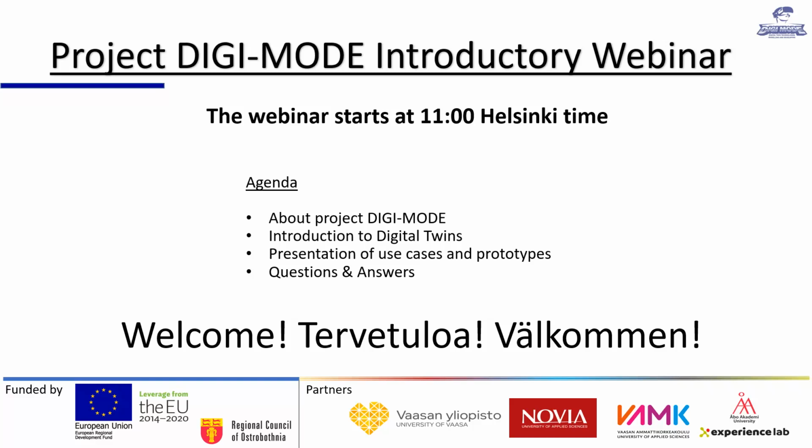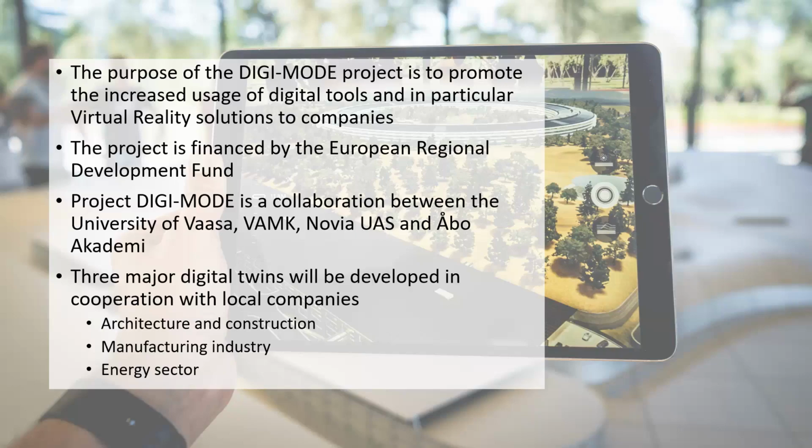Today we are going to speak about the content of our DIGI-MODE project, and we will introduce the digital twin concept and present the user cases and the prototypes that we have been doing for the last couple of months, and hopefully we will have time for some questions and answers. The purpose of the DIGI-MODE project is to promote the usage of digital tools and in particular virtual and augmented reality solutions for the companies.